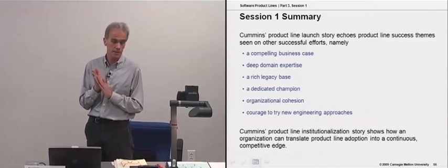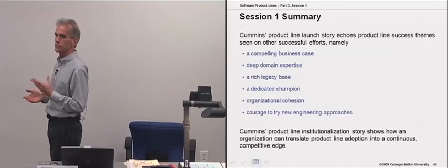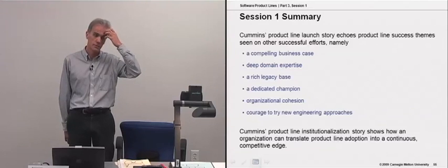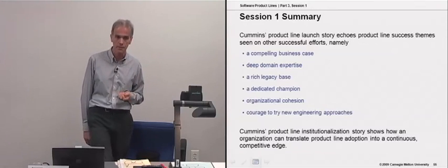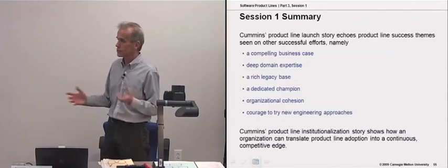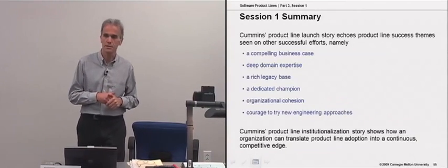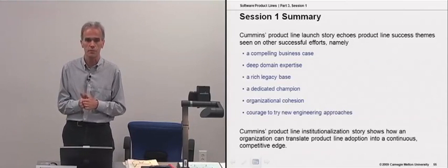Do you have a dedicated champion or a would-be champion? Who are the candidates in your organization who could take on this role? Or, like Cummins, would you have to go outside the organization to bring in that kind of expertise? Do you have the organizational cohesion to make cross-unit teams work effectively in a product line context? And how risk-averse are you to trying out a whole new way of operating as a business?